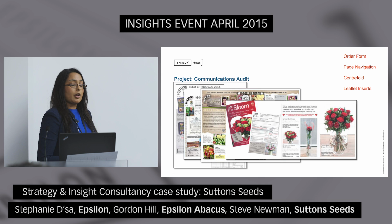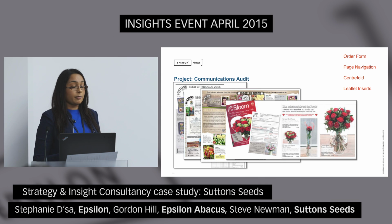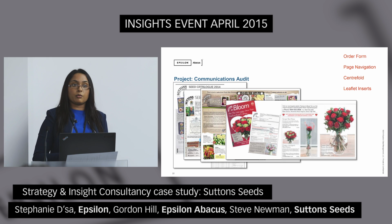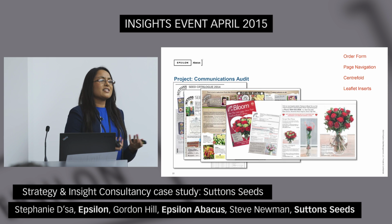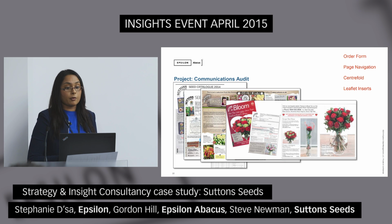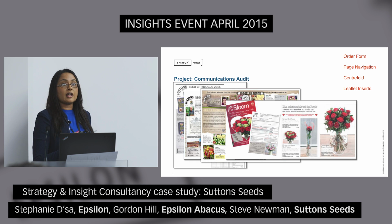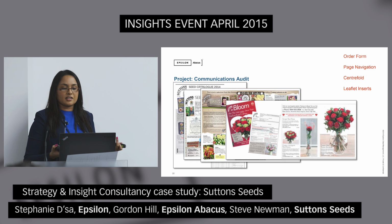Looking at the communications project, we did an audit of email and catalogue. First of all, we looked at catalogue, and we wanted to understand how catalogue sits in terms of the other channels, and what opportunities we can drive from there. So we looked at the order form, and we provided observations and key recommendations. I won't go into the details of that, but that's what we looked at.